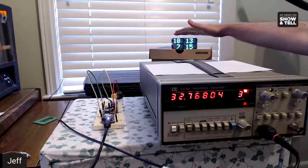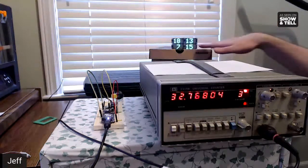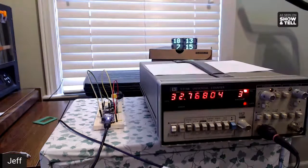And so then the final product here is this guy that's going to show the hours and minutes in 24-hour time and the date. So that's what I'm playing with, and it's all with CircuitPython and 1980s test equipment. Yay. 1980s test equipment meets modern scripting languages.